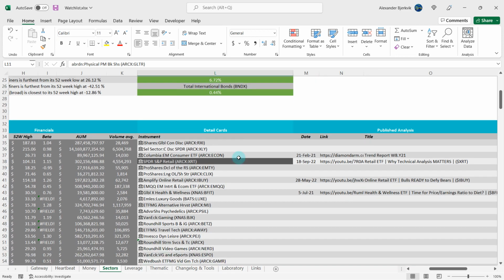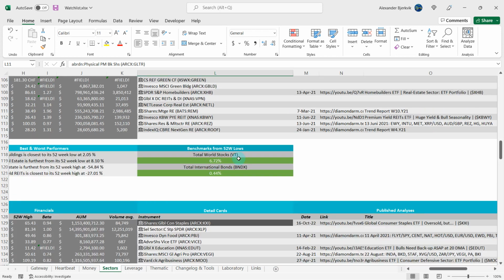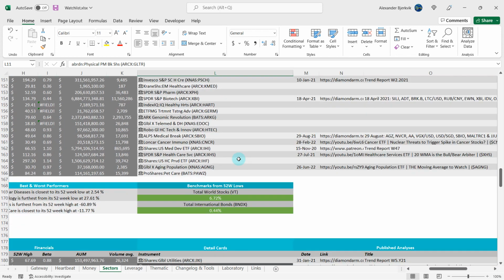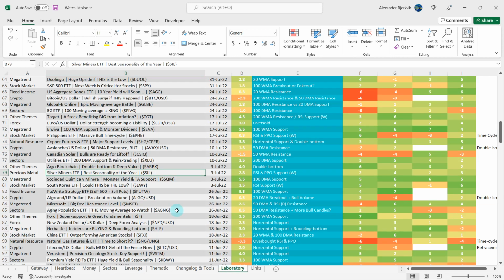Next on the list is, it is not in that sector, but it is in the utilities, XLU on the 10th of July. Laboratory. So, 200 daily moving average support and pairs trading. 3.5 in favor of the bulls, 200 daily moving average support was the key signal. Strongest number was on the seasonality with a 5 to the bulls.